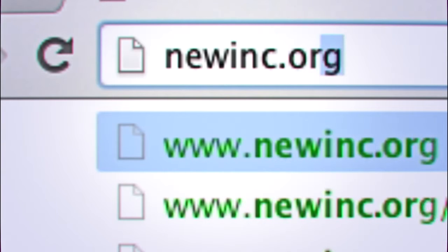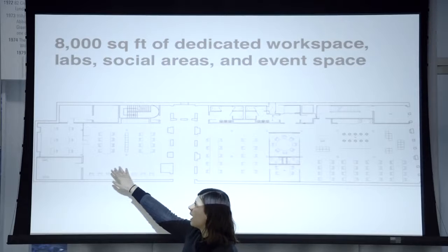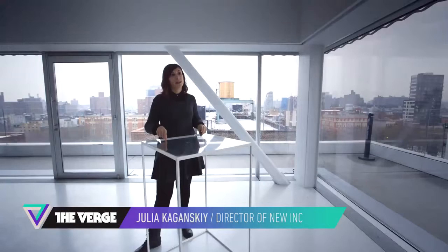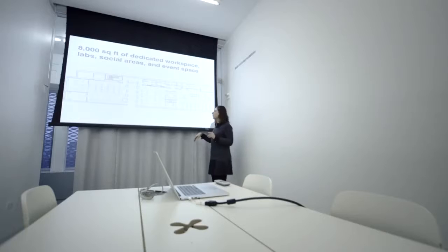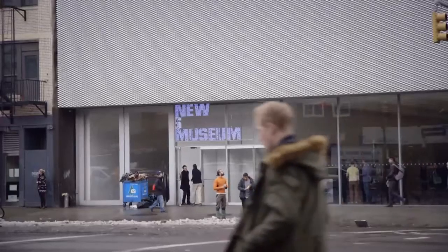Starting today, they're looking for designers, creative coding projects, basically anyone doing cool things with a computer. All of these people, their common thread is that they're kind of working with technology in an experimental way. By placing all of these different disciplines in a small space together, new ideas might emerge through the sort of creative collision of all of their different practices.